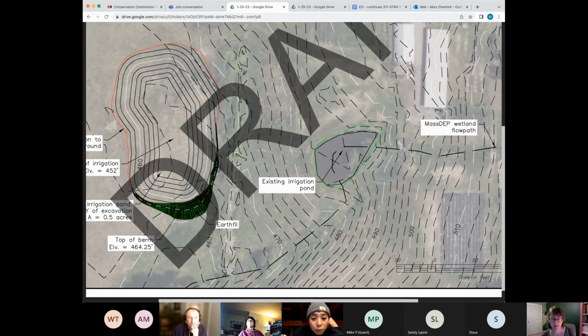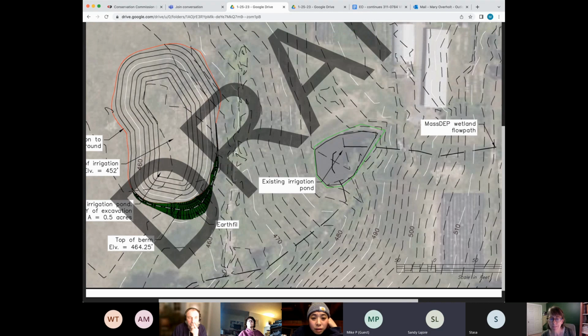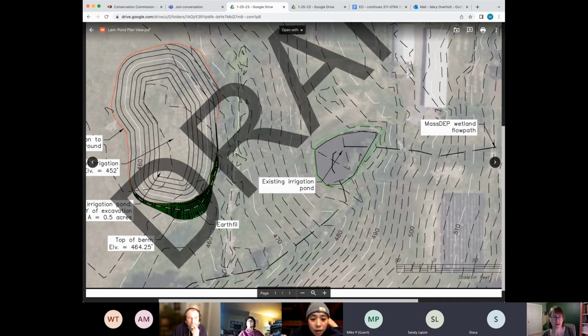Maybe it's fill. Where are you pointing? Is this a stone wall or something? She's over by the D and the R. Anyway, it doesn't matter. This is the stone wall. The red was the proposed area.